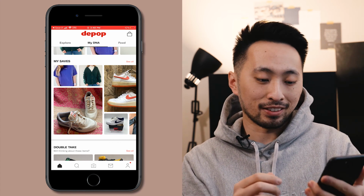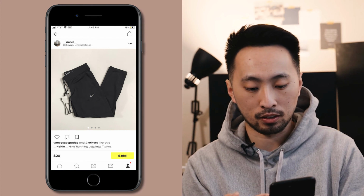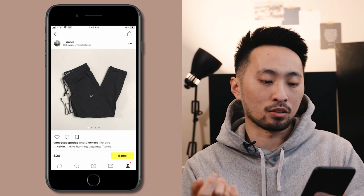We're just gonna look and see what has sold. This pair of Nike running tights, I sold them for $20. I believe shipping was $3.50 on these, minus the Depop fee and the PayPal fee, $14 to $13 in profit. This item I got for free from a friend, so that's just free money.